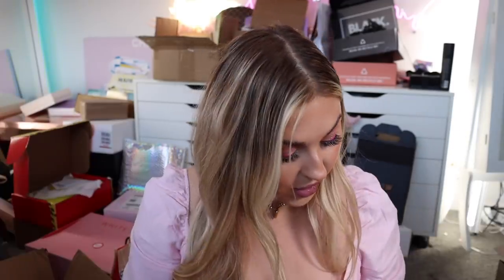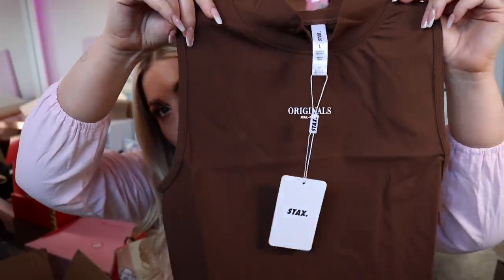They've just sent heaps of new items. I've got a couple other packages from STAX, so you'll see some more pop up in the video. I've literally got all of my friends, including my dude mates, because they do men's as well, onto STAX. Everyone in my friend group has at least one STAX item at this point. So this is a little vest top, bike shorts.